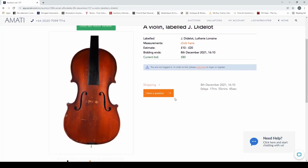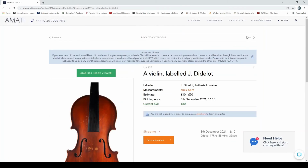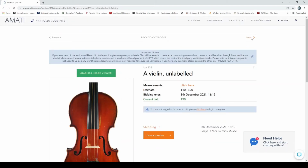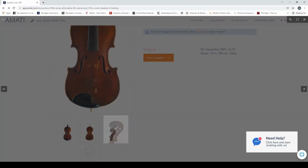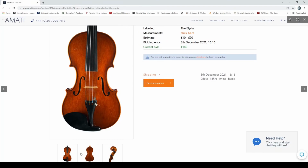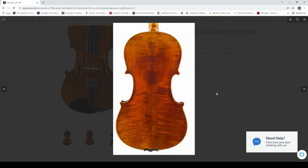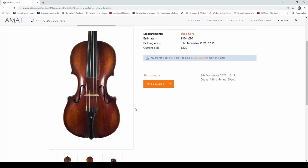A violin labelled J. Didlo. A violin unlabelled. A violin labelled T. Fielding. Standard trade thing. A violin labelled the Elysia. Violin labelled Japanese copy. A violin unlabelled.